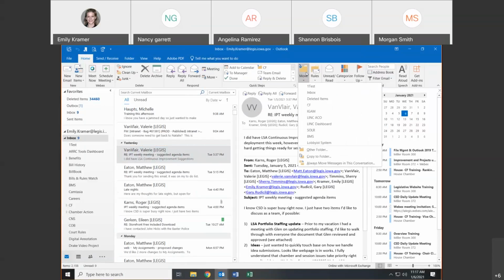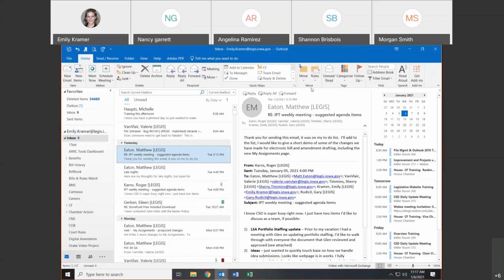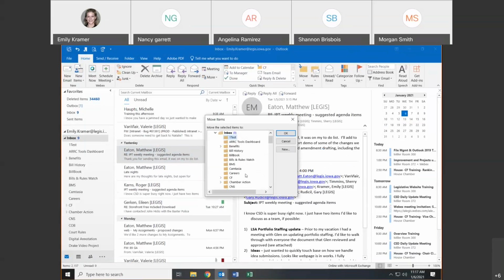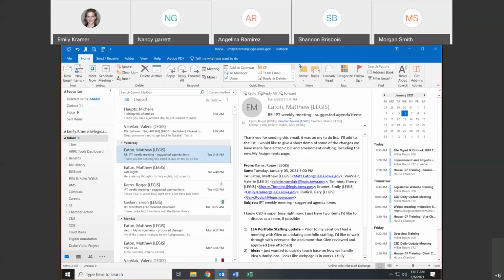Move, this is just like clicking and dragging, just a different way to do it. If you have shaky hands and you don't always get it into the right folder, you can do it this way, put it into a subfolder like that by just choosing the subfolder from the drop-down. If the subfolder isn't in there that you need, you choose other folder and then pick the folder where you want to move it.